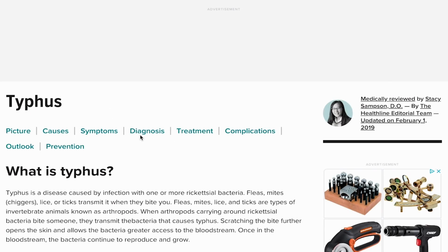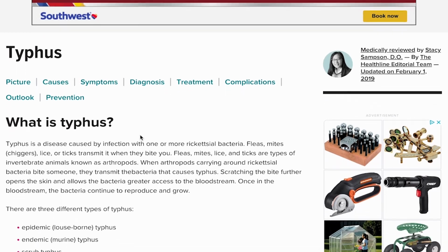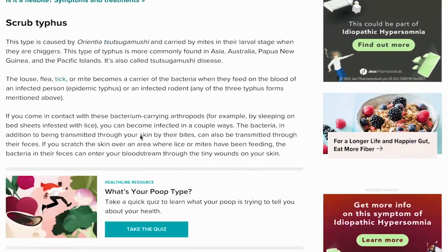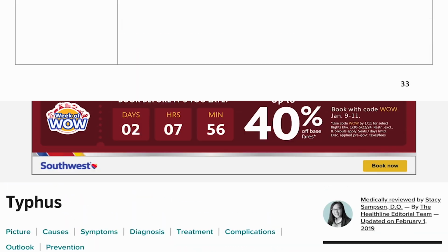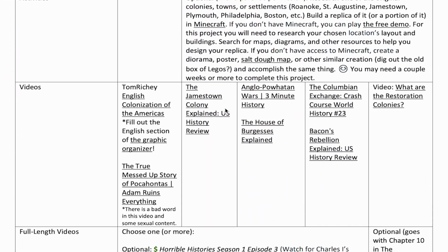So here we have the disease link, and it goes straight to the typhus page, and it tells you all about that disease, and your child can read it and see pictures, etc. Then there's a little blurb on the activity and some additional things that you can add to it, and you can make a decision based off of your child's interest or involvement in the activity, whether you want to do the activity or not.